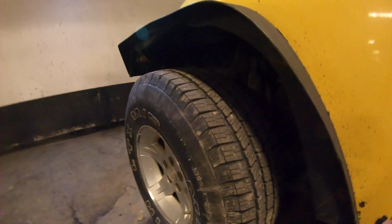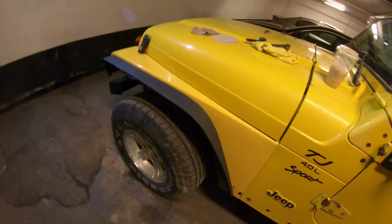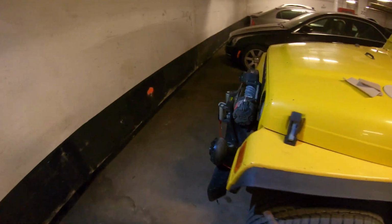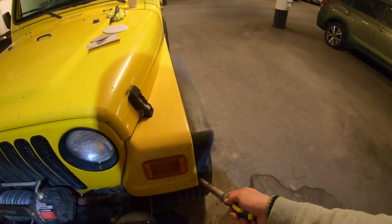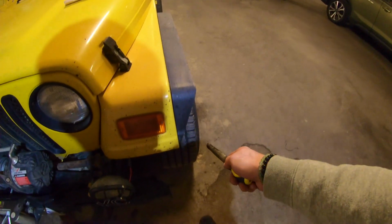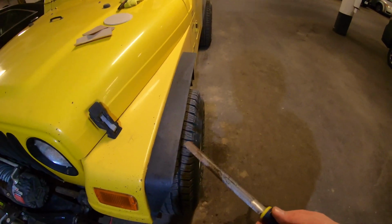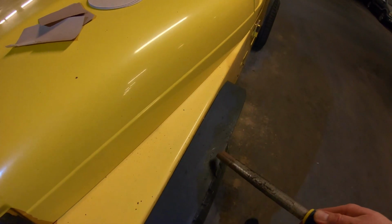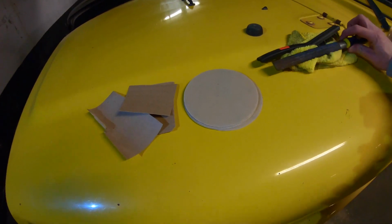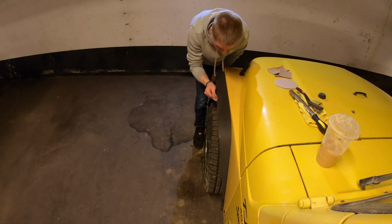But overall, you can shape it however you want just using a simple file. You can do it right angle, like I said, you can do it straight, you can do whatever you want. You can have them the same width all the way, like whatever you feel looks good, you can shape it however you want, which is great. And if you do hate it, then you can go spend money on some new fenders. So let me finish this one up with some sandpaper. I'll show you guys what it looks like, and then I'll bang out the other two really quick.